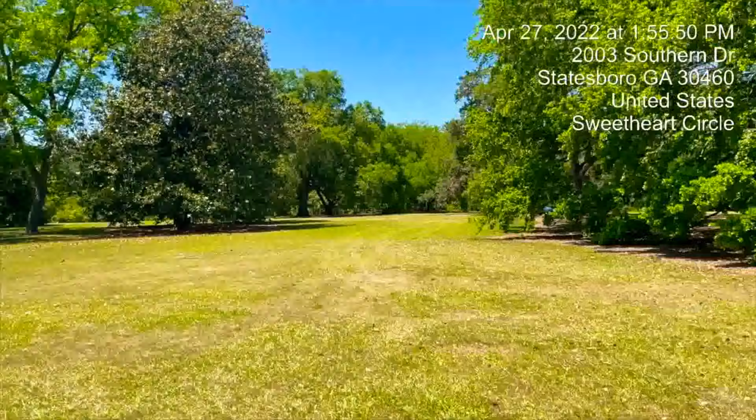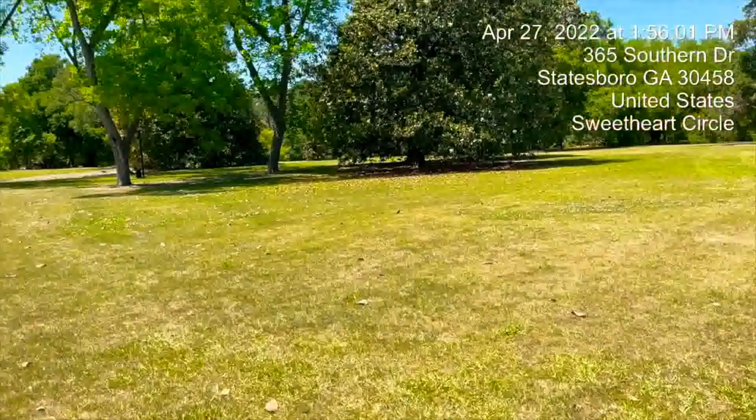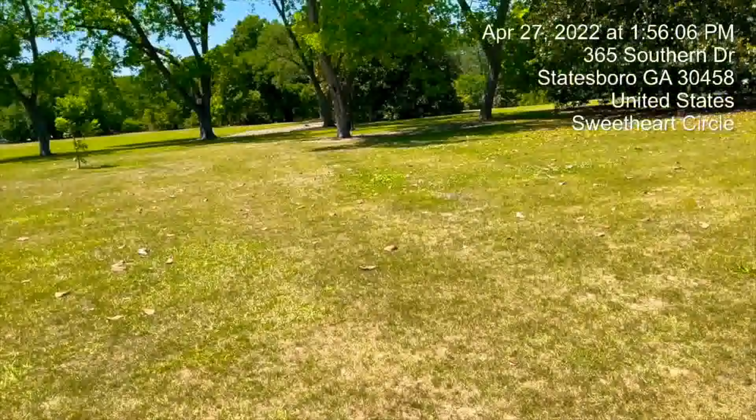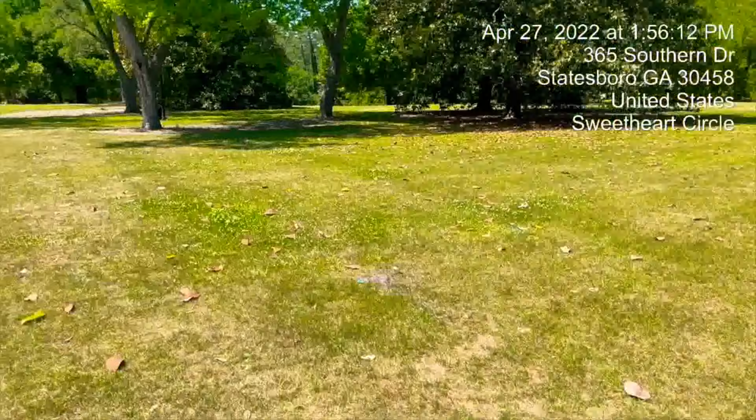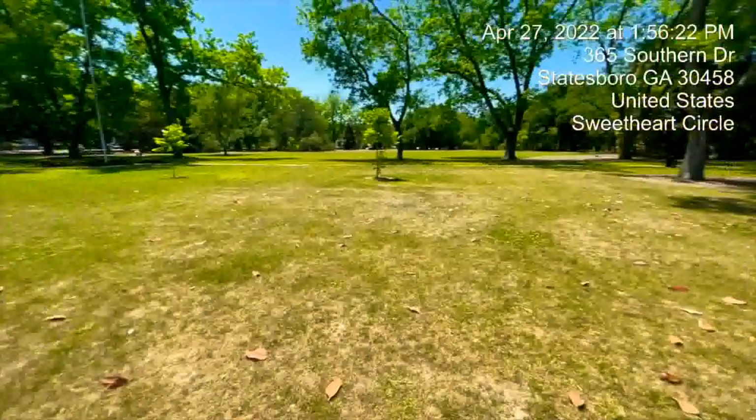Like I said, you can work out here. A lot of people take graduation pictures out here, guys, so check it out when you're about to graduate. People come out here to study and do projects. Organizations have meetings sometimes, events on campus, and everything else. So this is Sweetheart Circle. So pretty, right?